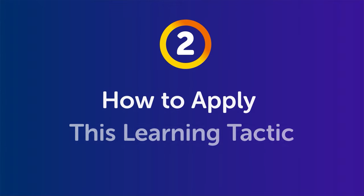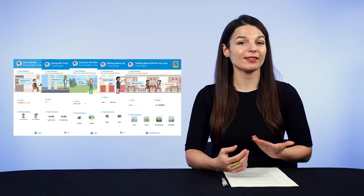But the short-term, easy way to speak more is to have more talking points and be able to talk about new topics. How? Part two. How to apply this learning tactic. If you want to be able to talk about new topics and have more talking points, then that's exactly where our 1-minute conversation cheat sheets come in.